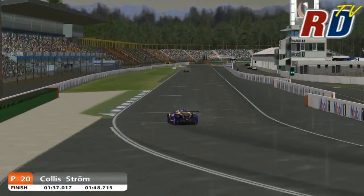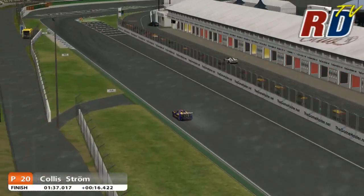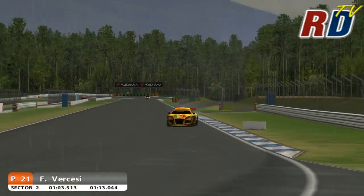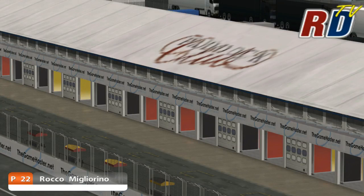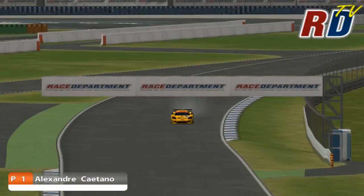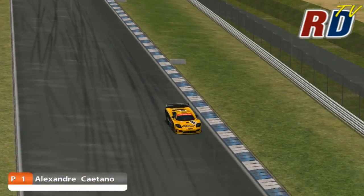And how we envy you, the blue flaggers. It's out. We've both been testing a bit, I think. Thank you very much. Collis, I think, I am not sure, Ricard, but yeah, we'll watch it as Collis Ström moves past. It looks like it. Ström in 20, and we still have guys in 21. Senor F. Vereski. I haven't got his first name, I'm afraid, because I'm not prepared for commentary tonight.